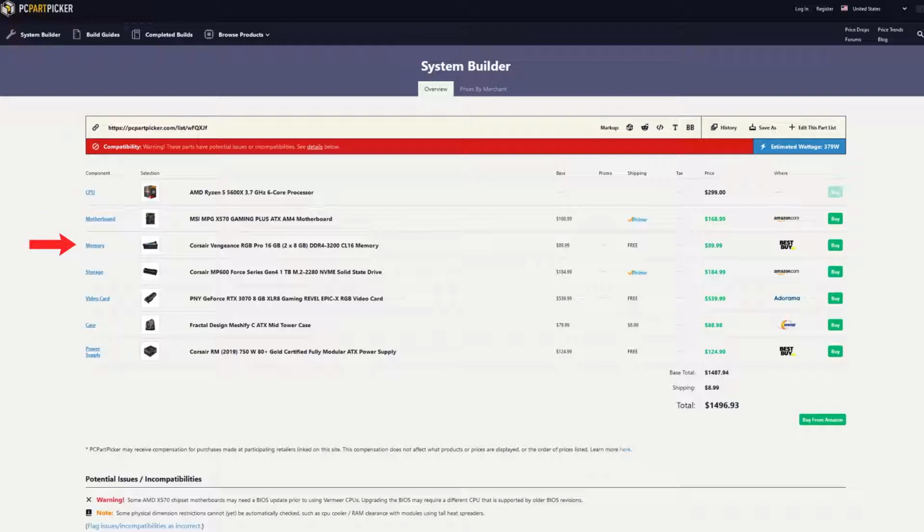And moving on to memory, I've gone with Corsair Vengeance RGB Pro 16GB. That's two 8GB sticks at 3200 MHz CL16 memory. I've gone for slightly slower speed RAM with lower latency, which actually plays really well with Ryzen, giving it a nice performance uplift. There is a lot you can do with memory.